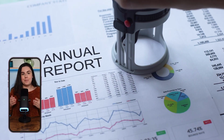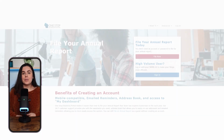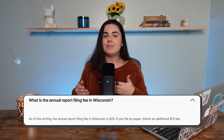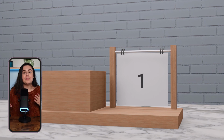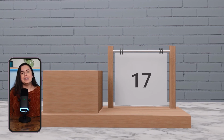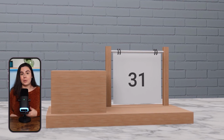Now, in order to keep your LLC, you also need to file an annual report. Your renewal can be filed through the One Stop Business Portal website. The cost is $25 each year for domestic LLCs, and the report is due by the end of the quarter you initially filed your LLC in each year. Say, for example, you registered your LLC on March 1st. This means you would need to file your annual report by March 31st the following year.